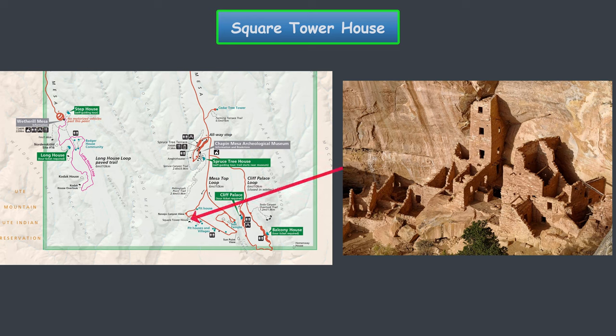Next up is the Square Tower House. During the summer months, tours are offered once every morning. Square Tower House includes the tallest standing structure in the park, a 4-story tower constructed by the Puebloans. Additionally, you'll find rock art, a kiva with an intact roof, and original plaster and paint. All of this makes Square Tower House one of the most impressive cliff dwellings in Mesa Verde.